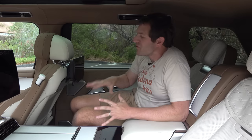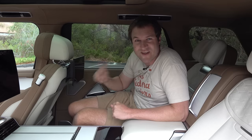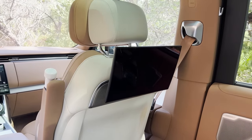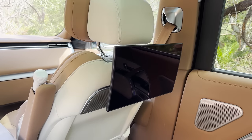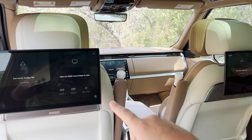And by the way, one other cool thing about moving that front seat forward, when you finish adjusting the position of that front seat, the rear screen mounted on the back of that seat automatically adjusts its angle to be optimal for the rear seat passenger. So every time you adjust the front seat, the rear screen compensates for your adjustment by changing its angle automatically, which is very cool.